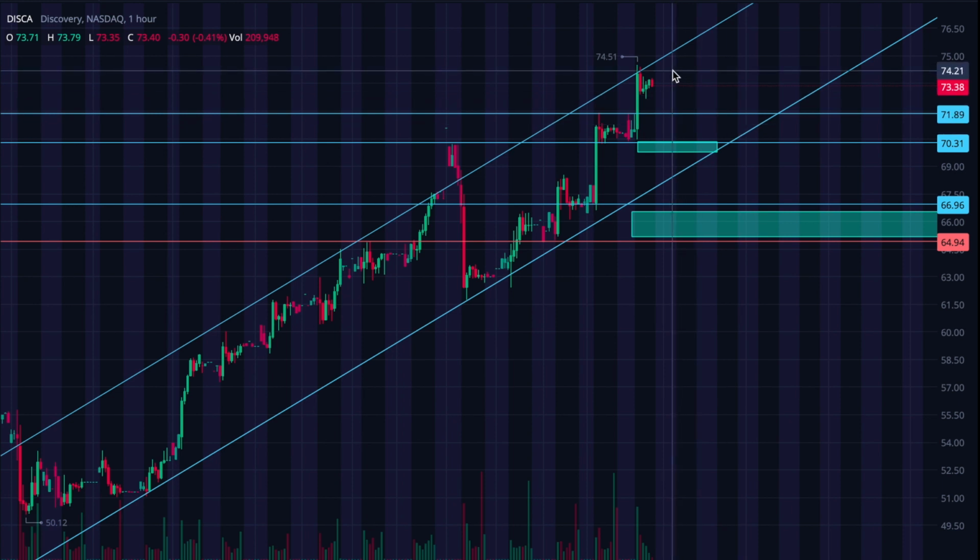For me, I wouldn't be looking to enter a trade at this point because it's toward the top of the channel already. What I would really be looking for is it to come down into this green box, which would put it in the bottom or lower half at least of the channel to give a good entry point there.